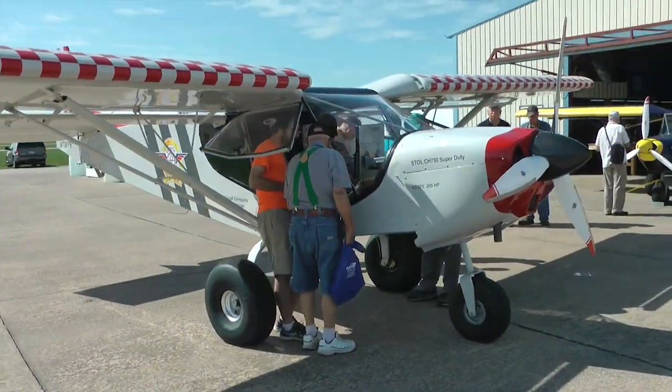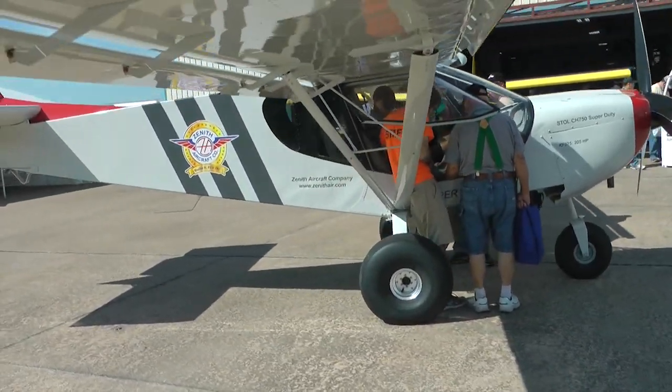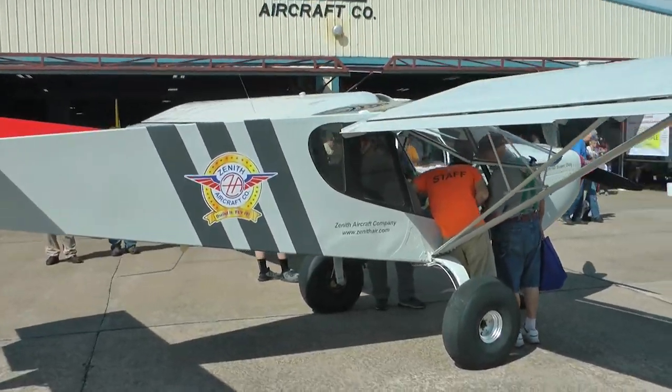If you're in the market for an aircraft kit, you can bet Zenith will allow you to climb in and try on their products.